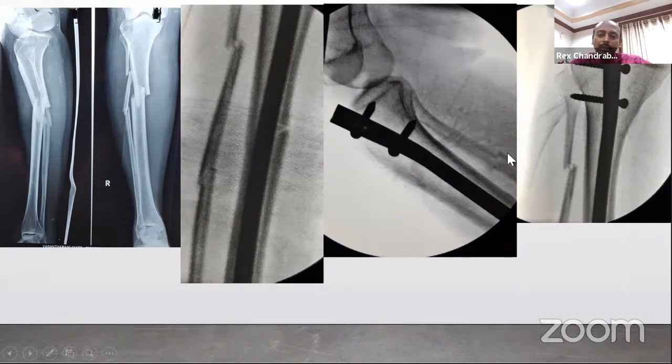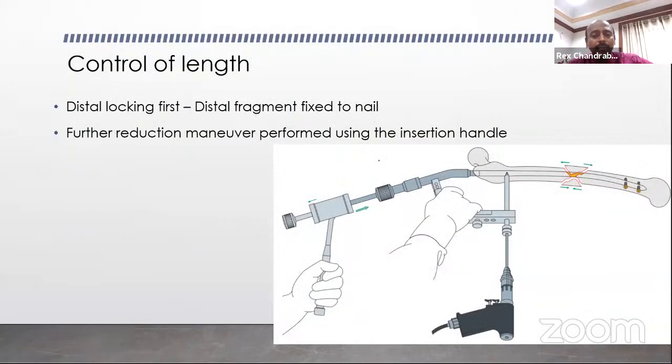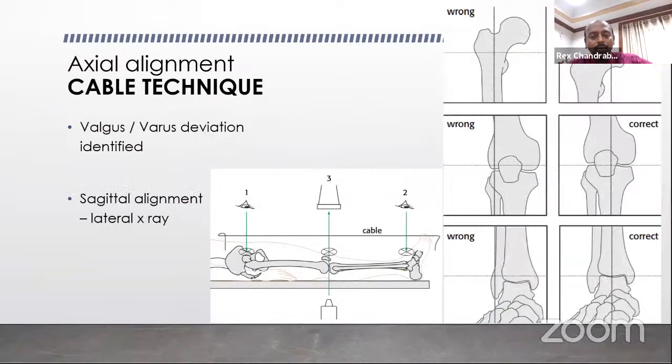Here you can see the nail is too proud, which is not a desirable way. So you should have a good control of the length of the nail, how we're going to lock, which one proximal or distal first, and understand the concepts.